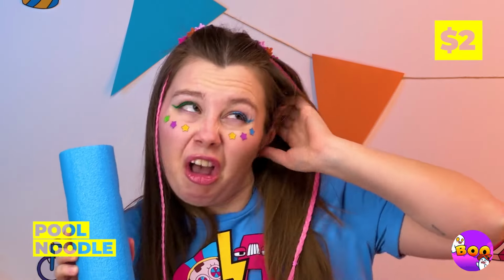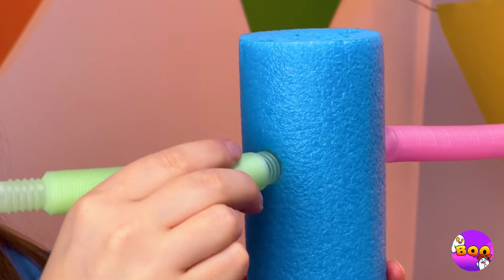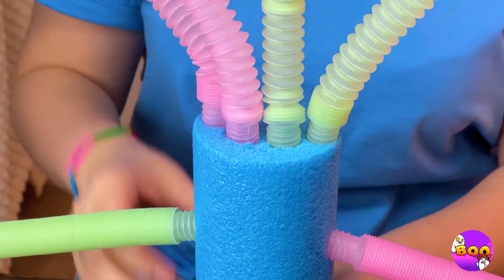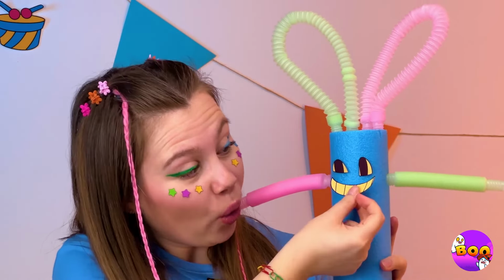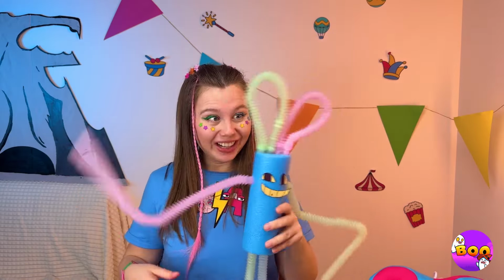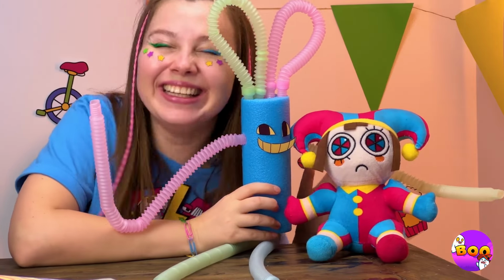What you need is a pool noodle and some pop tubes. Make that a whole bunch of pop tubes. Don't forget some ears on top. It's a Jax of our very own. And he's much stretchier than the last one. Now, Pommy's got a new friend.